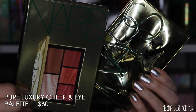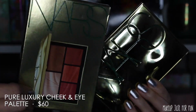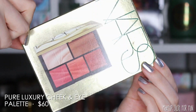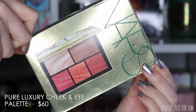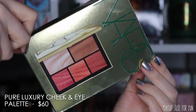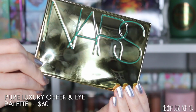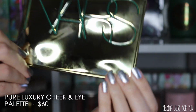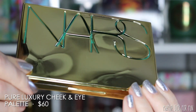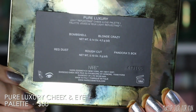This is the limited edition Pure Luxury Light Reflecting Cheek and Eye Palette 1. Like I said, palette 2 is the deeper version. This is priced at 60 US dollars for the palette. It comes with a highlighter and a bronzer on top in the 2 bigger rectangular pans, and then 3 blushes below in the little square pans. They're also saying that this can be used for the eyes as well, and that's pretty much true of most cheek palettes, I would assume.